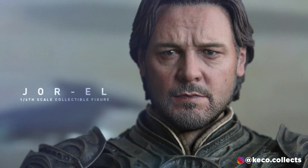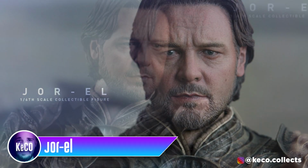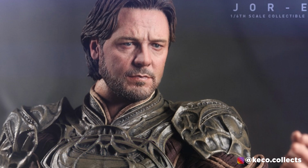Next up is Jor-El from Man of Steel. This stunning likeness to Russell Crowe was released back in 2014. And for an older sculpt, this has certainly aged pretty well. I think because Man of Steel wasn't necessarily received as well, characters like this and Zod are just not that highly desirable among collectors. That being said, you cannot overlook the flawlessness of this piece.